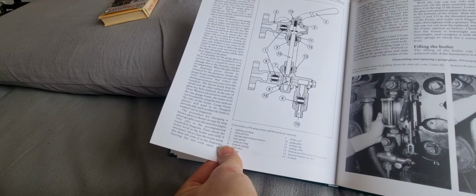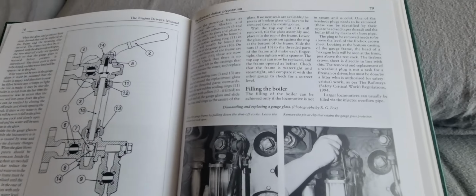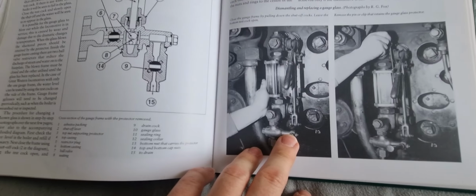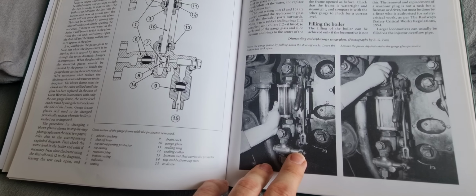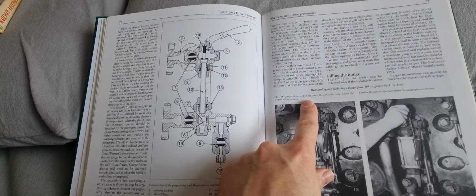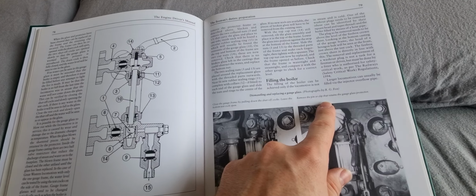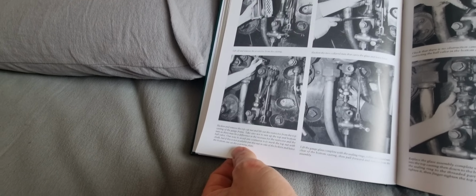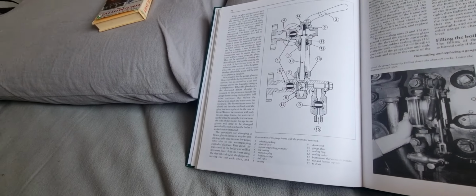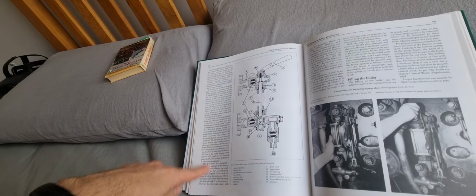Oh, there you go. Yeah, close the gauge frame by pulling down the shut-off cocks. Leave the bottom test cock open. Remove the pin or clip that retains the glass protector. Oh, that's dismantling and replacing the thing. So, damn. Looks like the procedure's there.